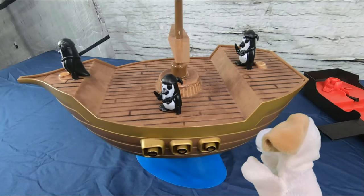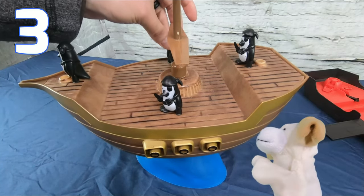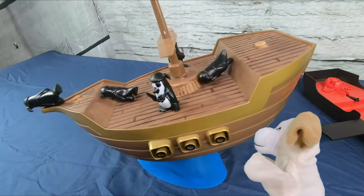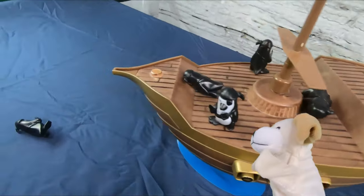Ooh, that listed to the side a little bit there. Three. Put one on the other side. Okay, you've got to balance it out. Four. Good thinking, Excite Dog. But now I've got an odd number, so I gotta find somewhere else to go. Oh! Four's our best yet, but that's definitely not 16.